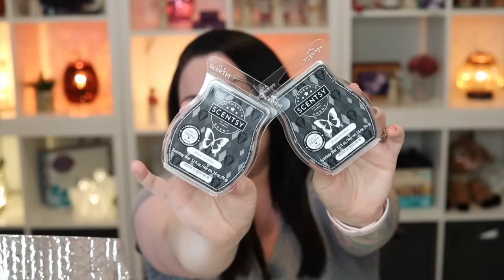Look, I am behaving myself. Initially, I added 4 bars of Black Tie Affair to my monthly club because I was so obsessed with it. Not only the fact that I love this scent, but I wanted to build up my stock of it because I feel like this was just available for a Father's Day collection, and I wanted to build up what I had of it because I feel like during this time of year, during the fall and winter, I'm really going to reach for this scent.